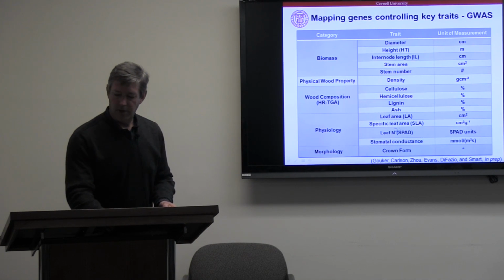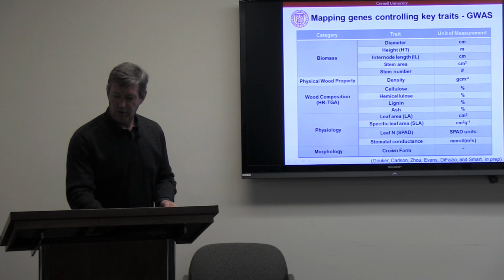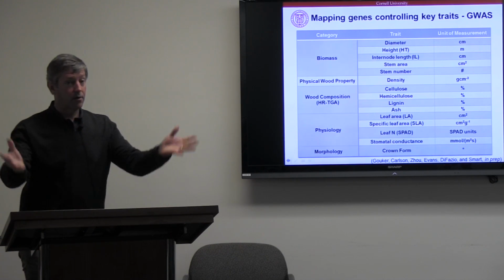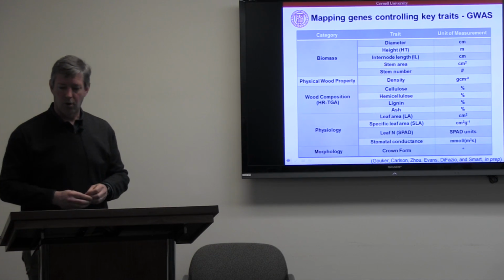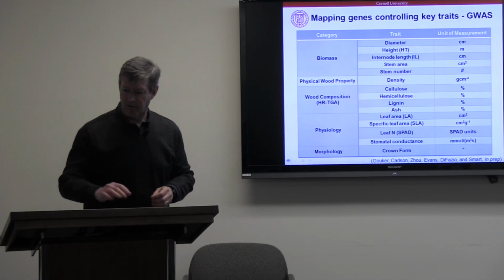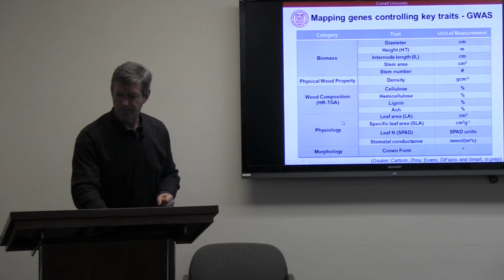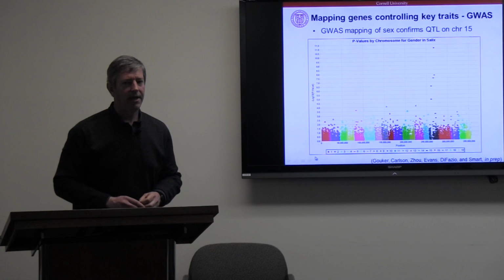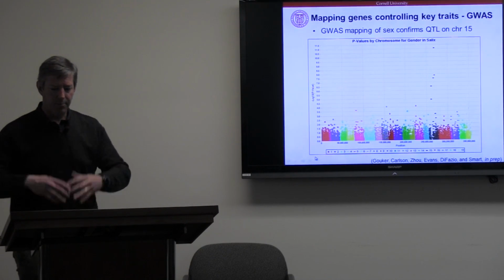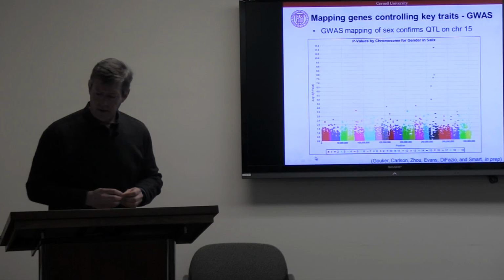And we've also been able to measure leaf area, use a SPAD meter to measure leaf nitrogen, and a pyrometer to measure stomatal conductance. We've also developed some techniques to look at overall crown form and growth form. Also looking at pest and disease resistance, which isn't on this list. Again, some of the initial hits that Fred has been able to map, and he's actively working on mapping all of those traits right now.